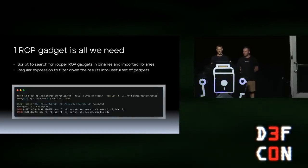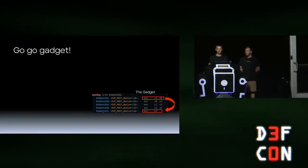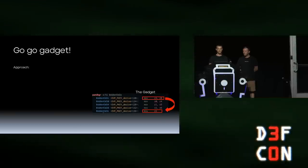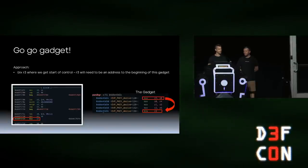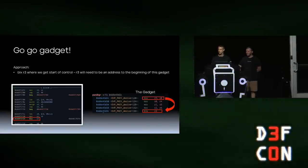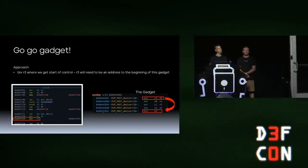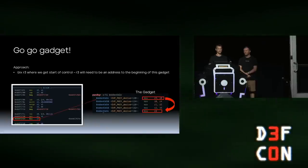Even if you can read these closely, you may not know why these are useful gadgets. Obviously, we're going a little bit out of order here. You'll see that in a moment. The gadget we chose is just these five instructions, and we'll talk about why they're important. There's an unconditional branch to R3, and that's where we get the start of control. If we can get into R3 an address that points to the beginning of our gadget, which of course we can because we control that register, we can potentially call a system call here.